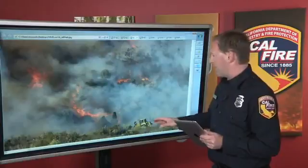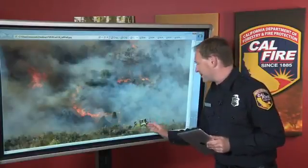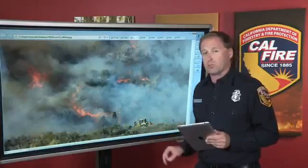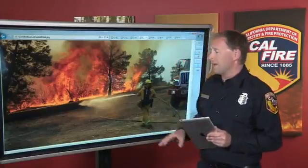You can see here's a bulldozer that's putting in containment line around the fire as crews are working here. But just again, look at the size of this fire and the scope of it compared to what the size of this large bulldozer here in the bottom part of this photo look like. Another CAL FIRE firefighter battling the fire. Now, CAL FIRE is working in unified command with the U.S.